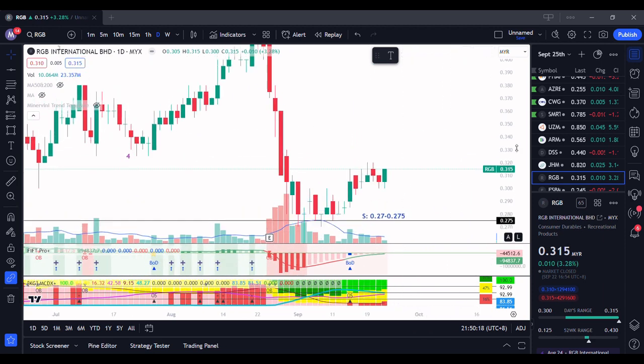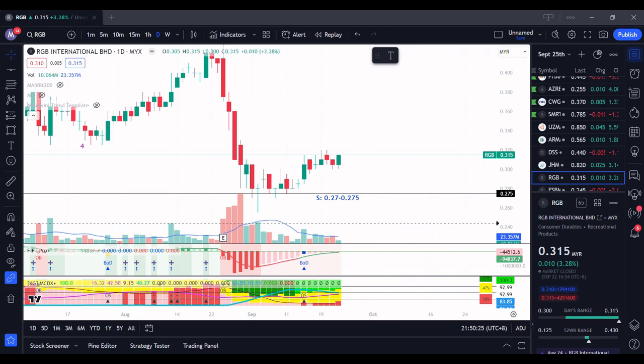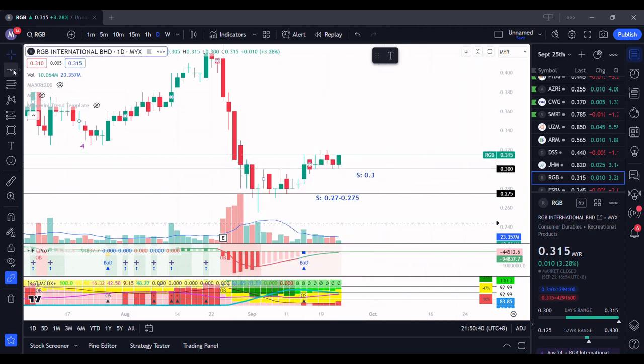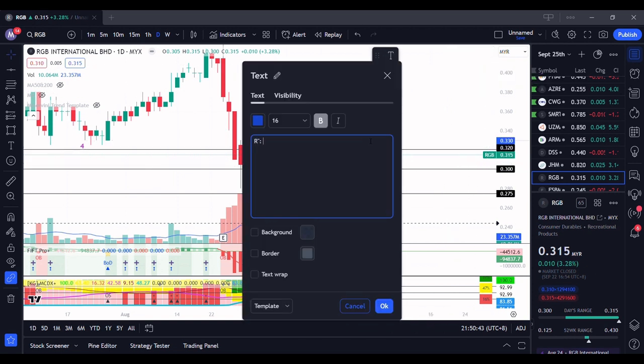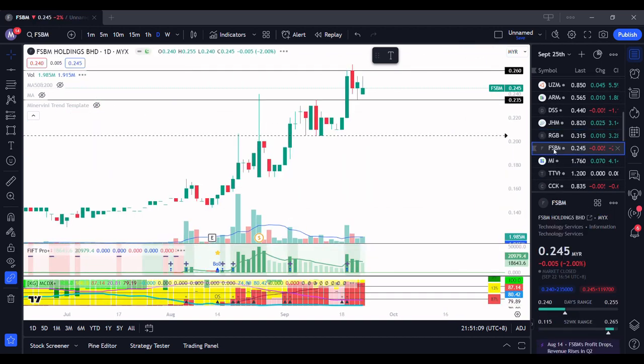So at the moment, I think the support is quite strong at about 0.27 to 0.275, and I believe there is a new support over here at about 0.3. You can see it's tested a few times and it has closed above. So your new support will be at about 0.3, and your resistance will be at 0.32 lah. So we have to wait and see where it decides to go. In terms of volume, on days that it attempts to break out, the volume is quite good. On days that it's on pullback, the volume is pretty low. So technically, I feel it's quite healthy lah. Okay, that's for RGB. Next is FSBM.